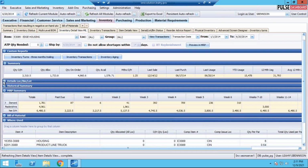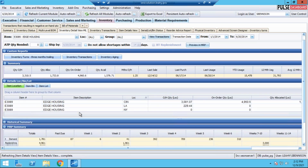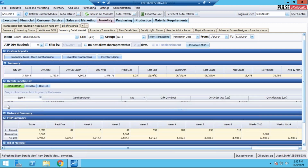You can compress or expand these, and you can also move the screen around if you can catch this little bar. I'm not as great at it with this fancy mouse, but if you can catch this, you can move this up and down so that you can see various things. You've got a historical summary. Now, this part doesn't have produced and usage and transfers and all of that, but if this part had all of those categories filled in, this grid would be filled in, and you can see that it's by month, so that you can see the history of what's happened with that part by month.